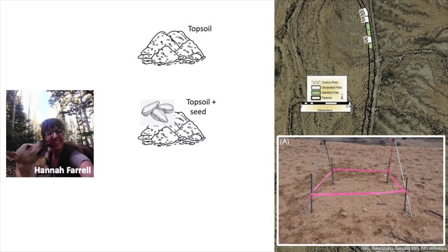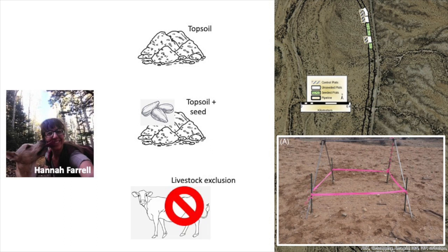So we asked some local ranchers about what kind of native forage they liked, and we created a forage mix and we put out native seed. And then we had a livestock exclusion treatment. Today, I'm not going to talk about the livestock exclusion treatment. That's not part of where I want to go. But if you're interested in that, I can talk to you about it later.